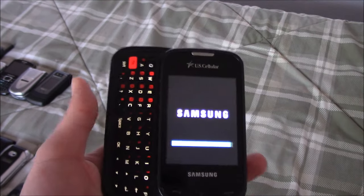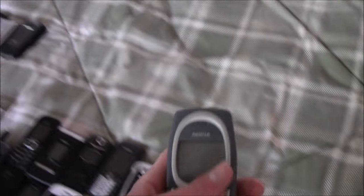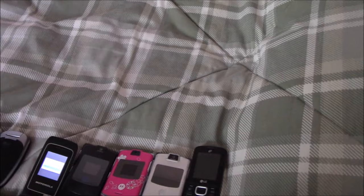Here's my Samsung Character on US Cellular. I got this in the phone lot as well. Works totally fine. Here's my Nokia 6016i on Sprint. This one works, but has no battery. Here's my Nokia 2285 on track phone. This works as well, but has no battery in it.